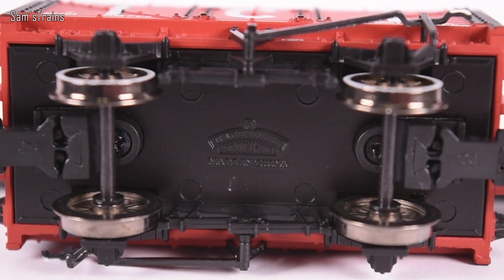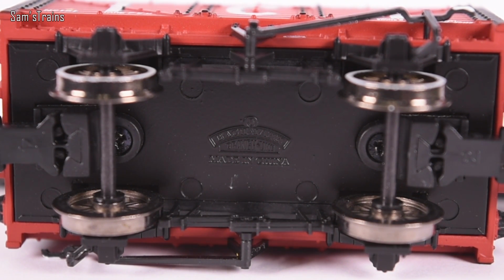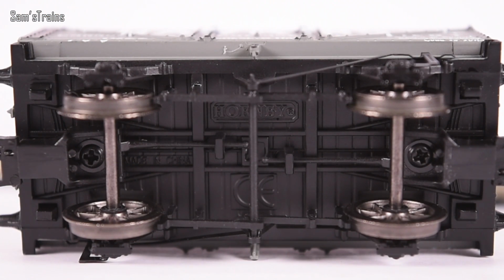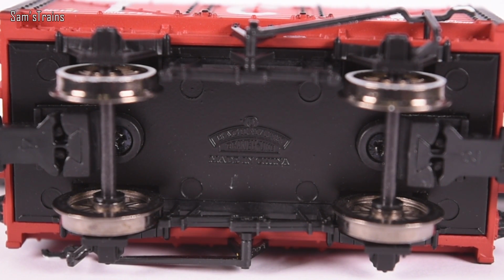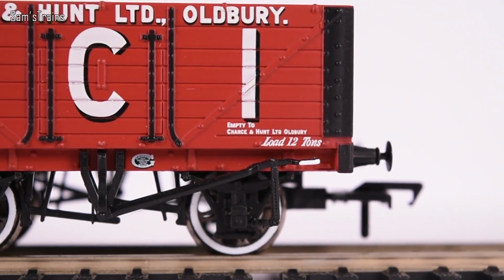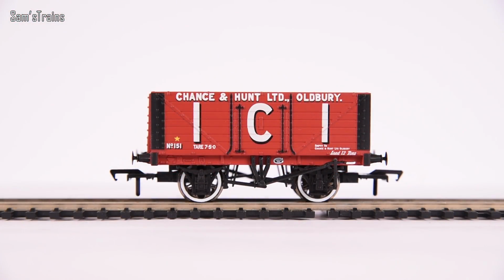For example, on the underside here, you can see there's no moulded detail whatsoever. It's just Bachmann's logo and no detail. Well, the Hornby and the Oxford ones had a fully detailed underframe. This one doesn't. Now, is the underframe a big problem? No, of course not. Most people aren't going to look underneath there. But why on earth does this need to be so expensive if some aspects of it are really quite basic? The weight, let's talk about the weight.